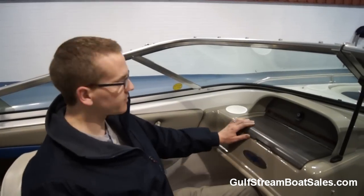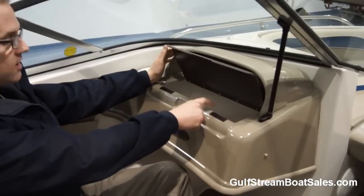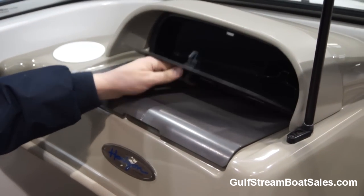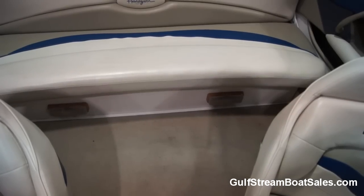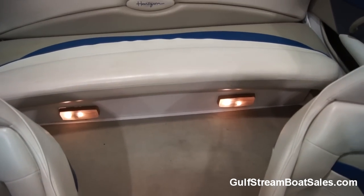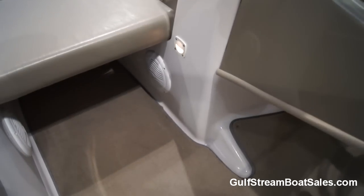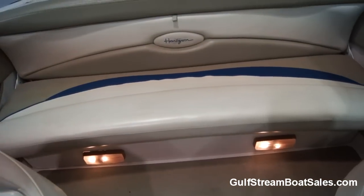Over on the passenger side, we've got another little bit of storage here with a bailing locker. So you can use that as an ice box, and we've got a little lockable glove box as well, so you can keep your valuables out of the way. Another nice feature are the courtesy lights on board. We've just got three little courtesy lights dotted throughout the cockpit, and it gives the boat a nice atmosphere after dark.